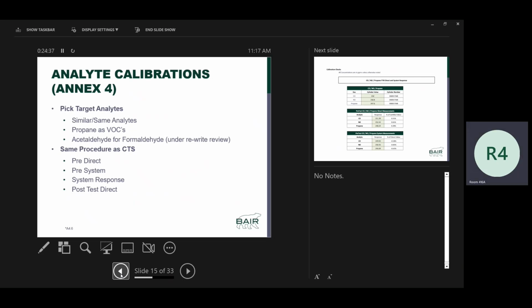So this is where we do the analyte calibrations for Annex 4. And have they already rescinded the ability to use acetaldehyde? Or is that still on the... I don't know that it's been pushed through and finalized yet, but you can use surrogates in certain situations with FTIR analysis. This example, acetaldehyde as a surrogate for formaldehyde for your calibration gases.